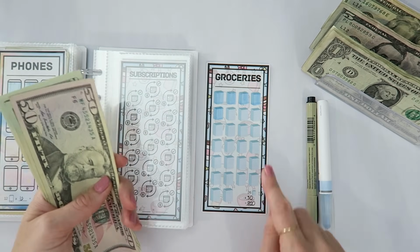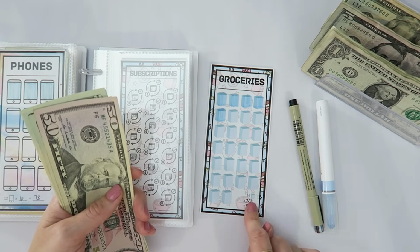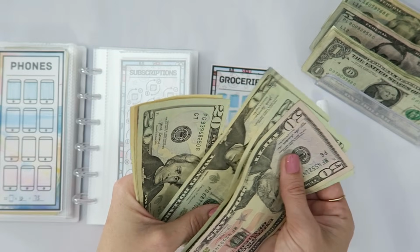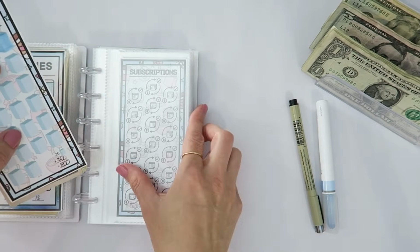Let's see, we're at 30, 60, 90, 120, 150. I think we should have 150, 50, 60, 70, 80, 90, 110, 130, 40, 50. Yes, 150 towards groceries for our one month ahead.